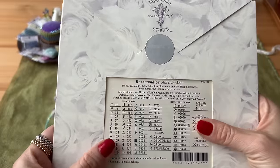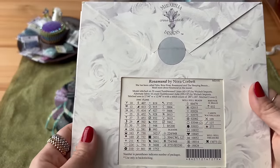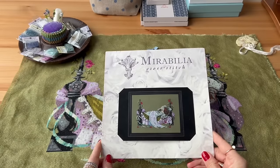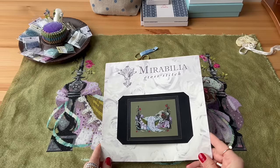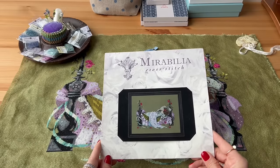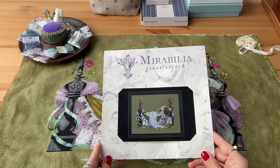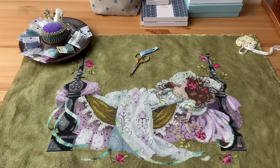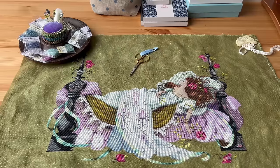This is design MD181, and it was a gift. And I'm very, very thankful for the person who gave it to me in my hardest time. And I obviously had to stitch this gorgeous design by Nora Corbett, and as you can see, she's gorgeous. Even she is not fully done yet, but I'm going to add beads when I will have mood. I don't know, probably next week. Currently I'm working on another piece, but slowly, okay?